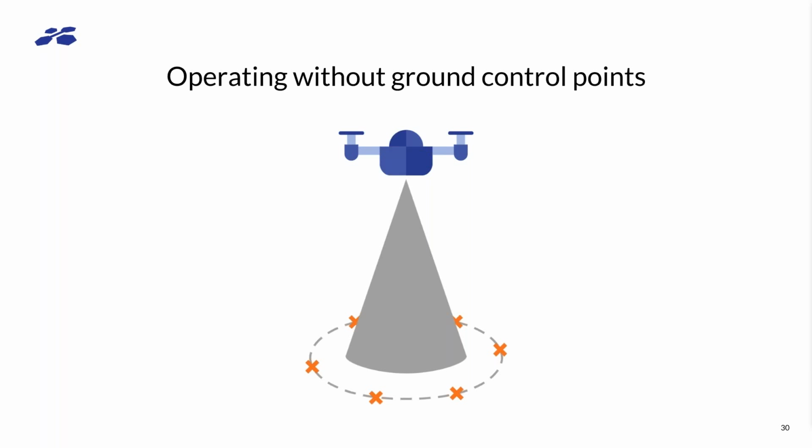Once they're set in place, you can actually use the exact same ground control points through the life of the project. If it's a massive, let's say, highway excavation, where you're knocking through a mountain and it's going to take 3 or 4 years, you lay the ground control points once, day one, and you can use them through the entire life of the project.